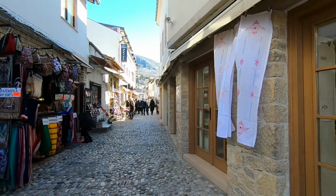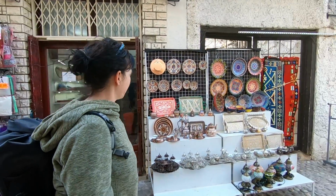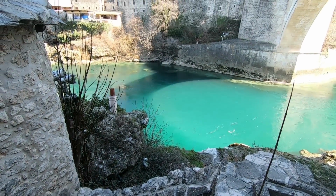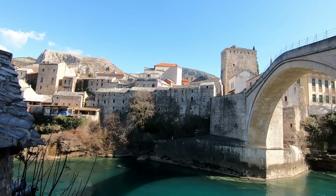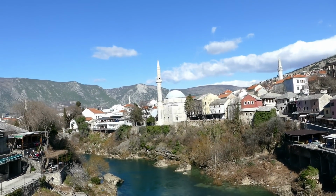Walking around the old town here in Mostar, it's just amazing. Got a real nice feel and character as you walk around, with little cobbled streets and lots of souvenirs, and this amazingly blue river. We've said it on quite a few videos about the colour of the sea and the water over here, but I've never seen a river the same colour. It's stunning. And the skyline with the mountains, the mosque behind us. Amazing. It is much windier here, and the wind is quite cool because we are slightly higher up.